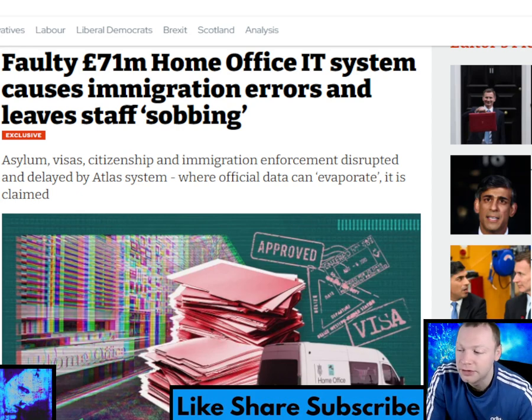We had a situation, remember when the passport office changed things around? There was a backlog of passports, and while they were eventually sorted, I'm wondering, did this play a factor into it too? And this system here, this Atlas system, is clearly compounding the issues with regards to the immigration system.